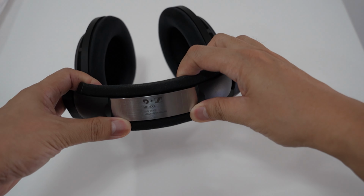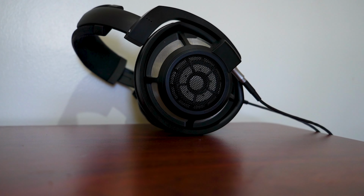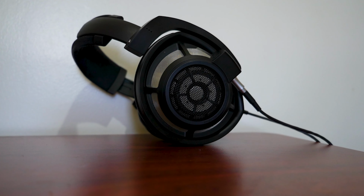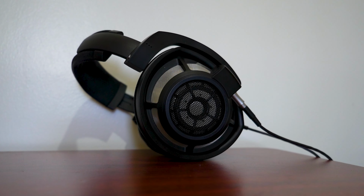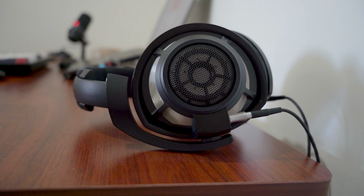On to the most exciting part, the sound. The HD8xx retains the same soundstage and imaging the HD800S has, but comes back with a tweaked tuning. First off, if you're not familiar with its soundstage and imaging, let's just say it probably still has the best in the business. The stage is wide and instrument placements are impeccable.